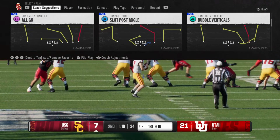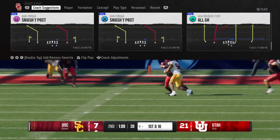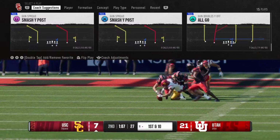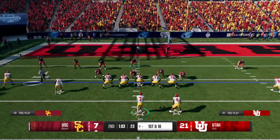Hey, I'll tell you what, that slot receiver, he may not be the biggest receiver in the world, but he is shifty, and he runs really good routes. You saw it on that play. And the Trojans have it with a 1st and 10.